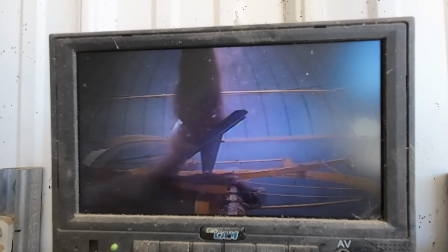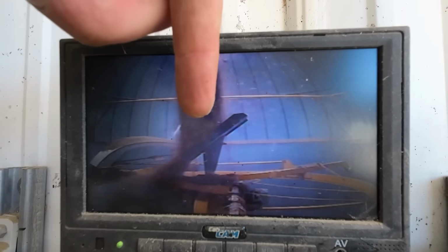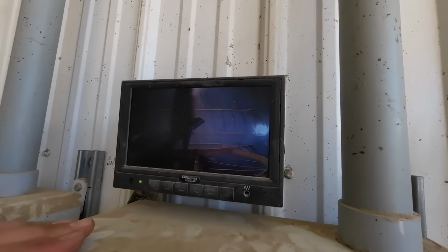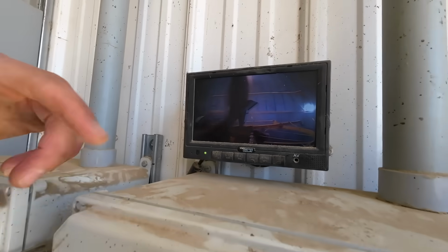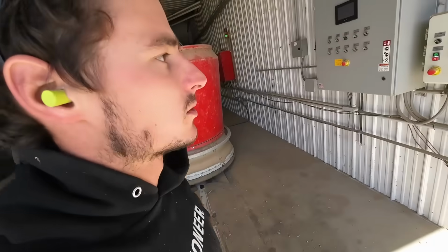These silos, they're center fill. Gooseneck's taking the feed right up to the middle of the silo, and then it's slowly spinning there, distributing it to the outsides. Helps it to pack evenly, kind of max out the capacity, and it's just good for the walls to keep the weight nice and even. Takes 6 minutes and 18 seconds for the unloader to go around one time.